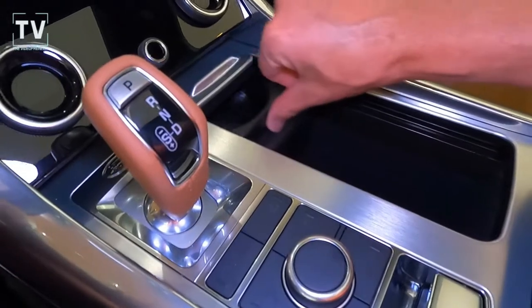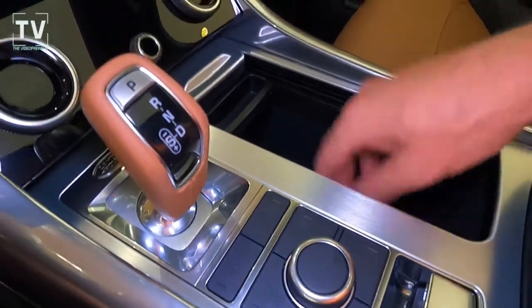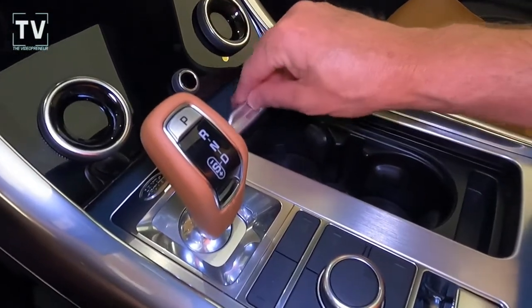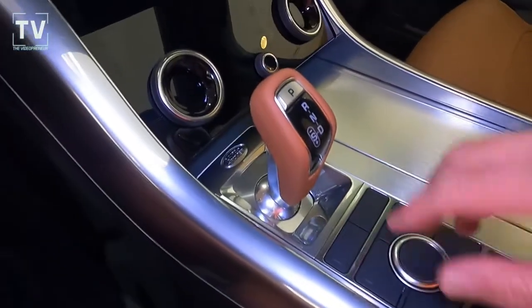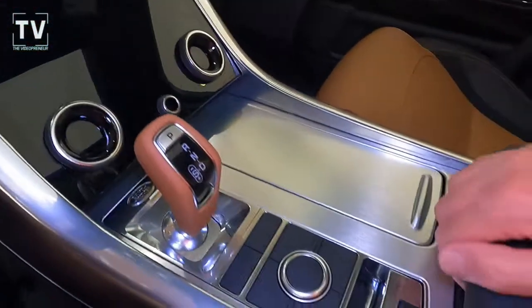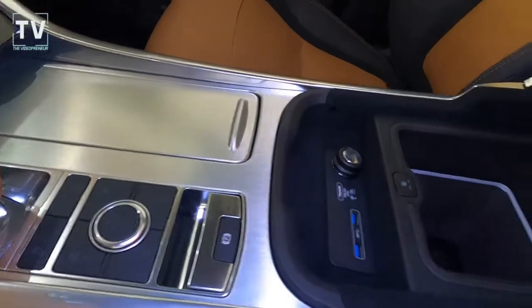Here we open up and see the cup holders, as well as a hidden compartment underneath the cup holders. Driver condition monitor, blind spot monitor, high speed emergency braking, lane keeping assist. Here is the drive mode. When the drive mode button is pushed all the way down, it's on auto. I can't show you the rest right now because we don't have the power.